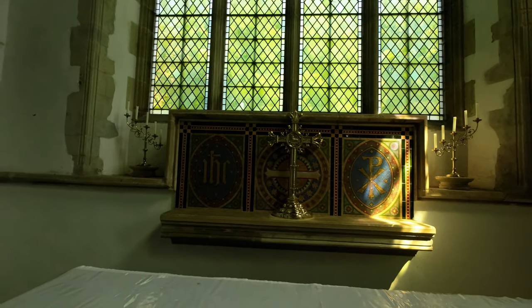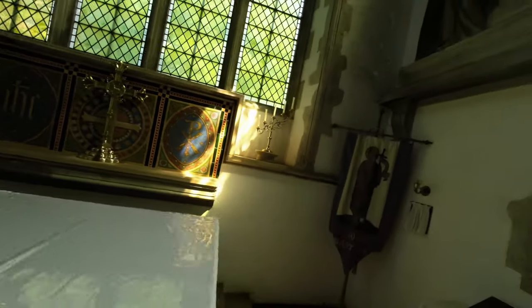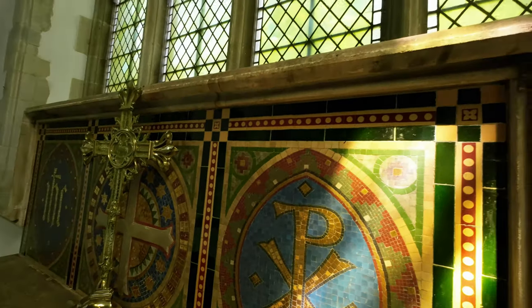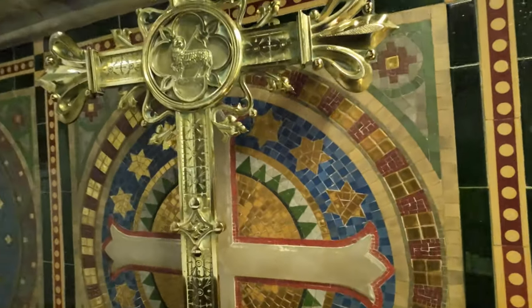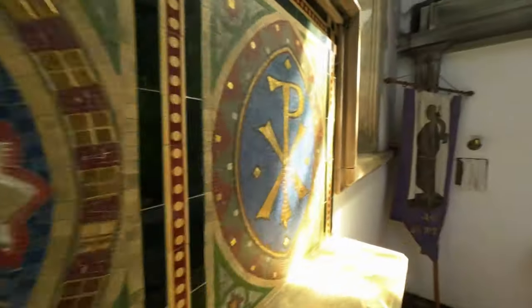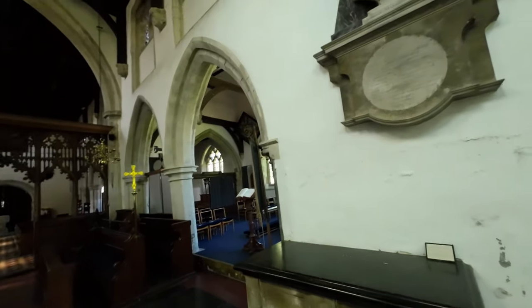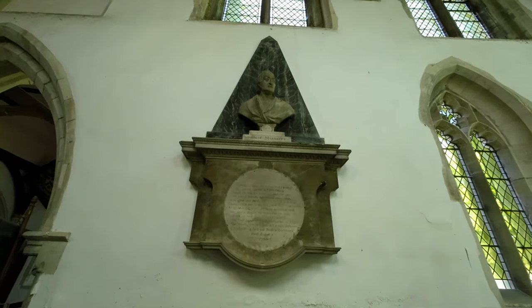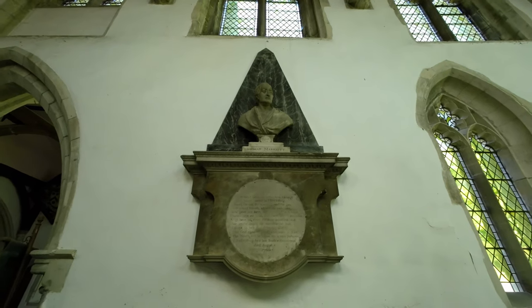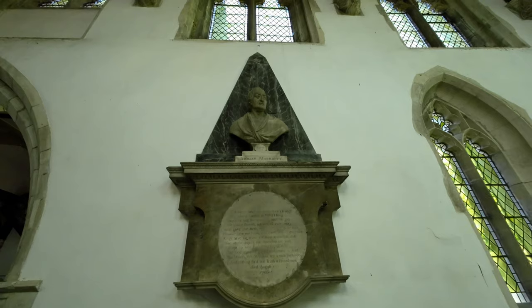The screen at the back here is particularly ornate. The mosaics of Rome reproduced here on this screen. Let's have a wander around. The church, by the way, has a lovely spiritual feeling. I have to say, this is Thomas Marriott, aged 74, died in 1766. And of course, the monument actually bears testimony to that period.